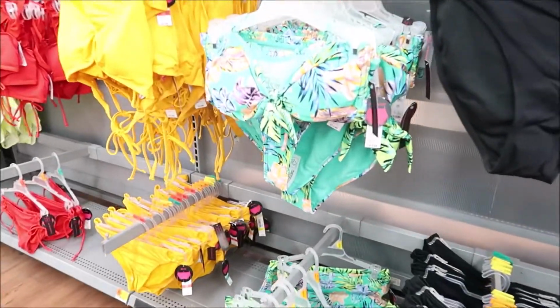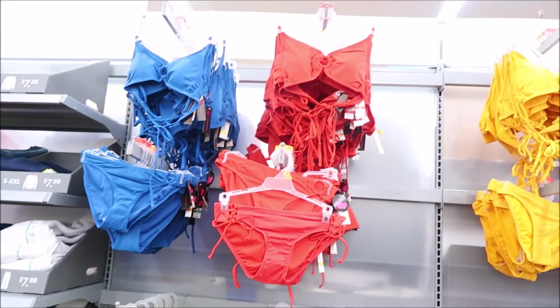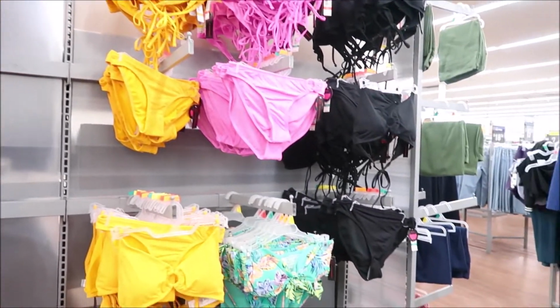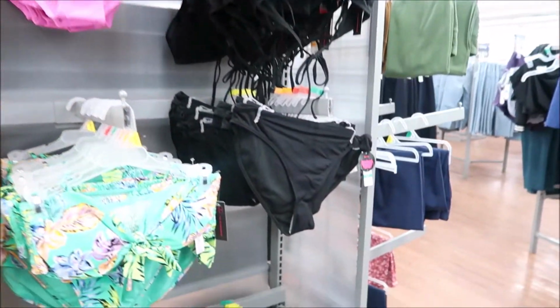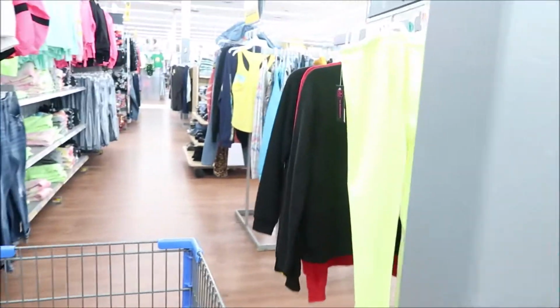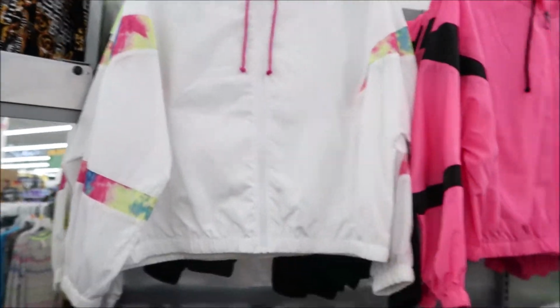All the bathing suits here. Good. Like I said, summer is coming, spring is coming, so they're bringing all the bathing suits out. This is the price. Nice spring jacket here.